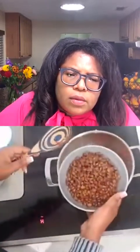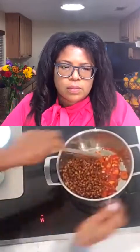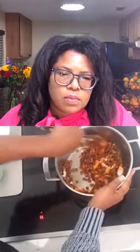3 tablespoons of tomato paste. And now I'm going to add the beans. Again, this is how it looks when it's cooked. You can use canned, frozen, whichever one. We are building the flavor just like we did with the stew.